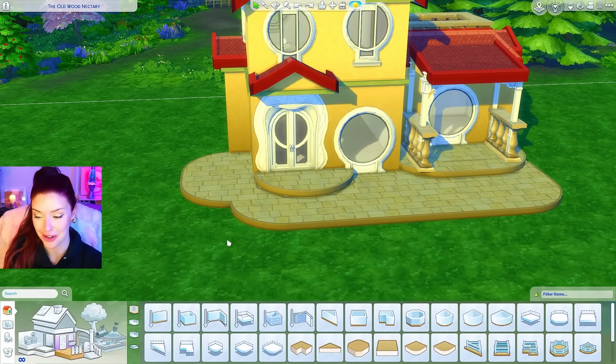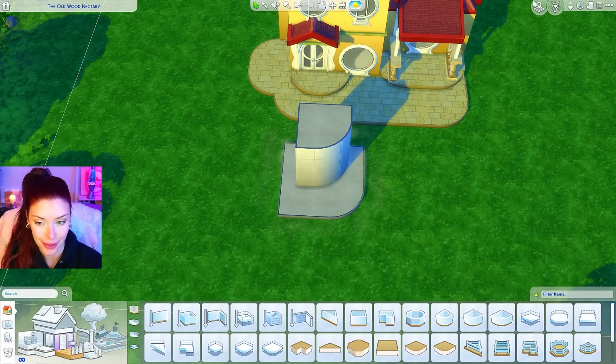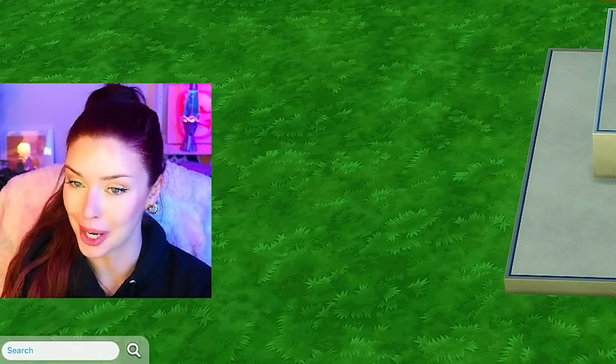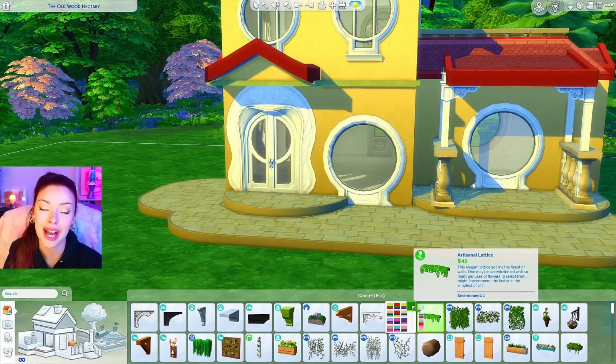This was actually way harder than I thought. I actually had to build the platform and then build a round room on top of that and then raise it up that way for it to work, which is kind of not the right way to do it, which is why we have a little bit of glitching, but now we can go in and add the details.